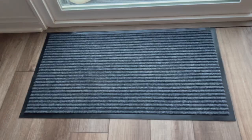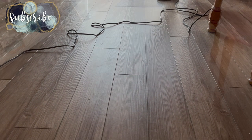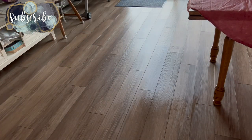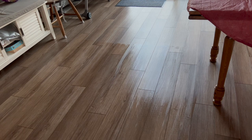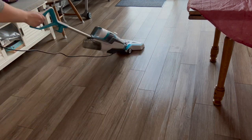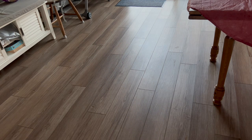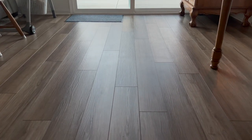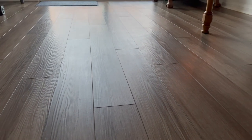So you may have noticed that I go over the same area at least two times, maybe three. At first I pull the little trigger that lets the water or solution out on the floor. And then I go over it again to let the little mop bristles really scrub the floor and pick up any extra moisture that is still on the floor. And I have to say, walking on the floors, they just feel like butter.